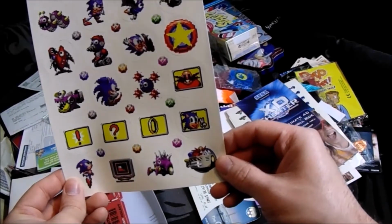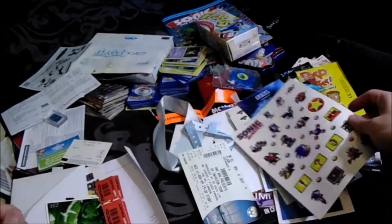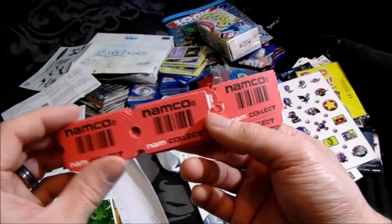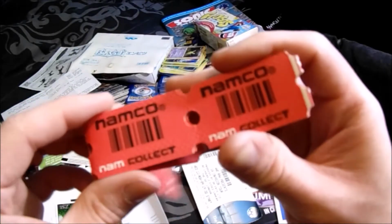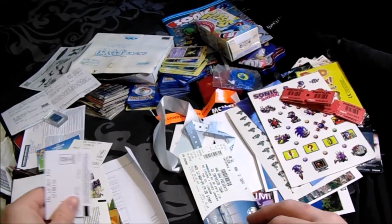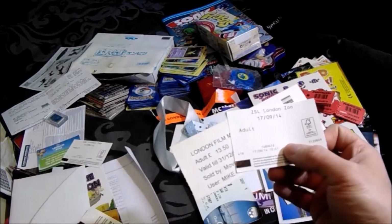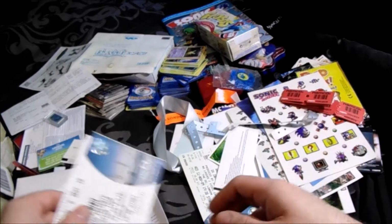Got some more random Sonic stickers there. Some classic Sonic 1 and 2. Got some random arcade Namco tokens, which you play in the arcade. London Zoo. More Film Museum, more MCM stuff.